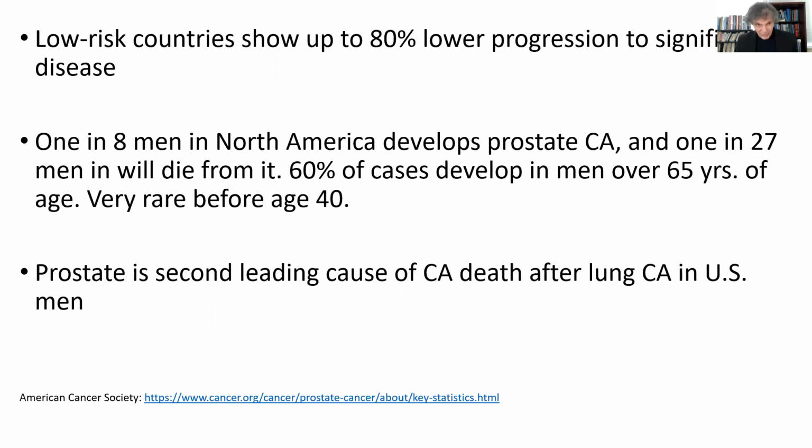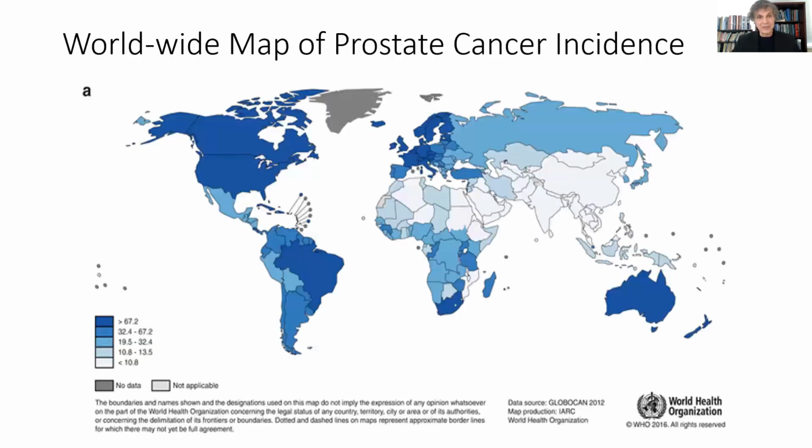So we see this low-risk country show up to an 80% lower progression, even though there are cancer cells there in Japan and China and Eastern Europe and certain countries in Africa, where they have a low incidence of prostate cancer death and BPH problems. They still have some cancer cells, but they don't manifest into clinical disease. Whereas in this part of the world, it's the second or third leading cause of cancer death in men.